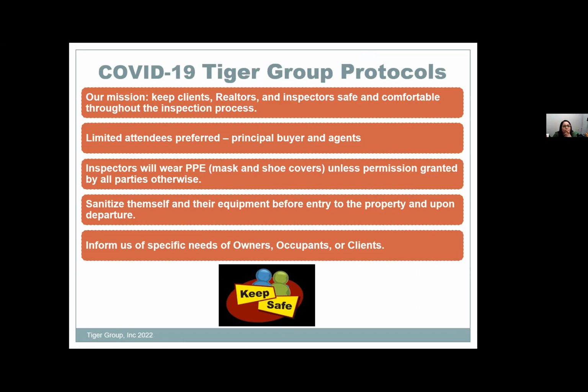And at this point, one of the more important things with that is still the sellers. We want them to be comfortable with people coming on their properties. We want our buyer clients to be comfortable, as well as representing realtors, and keep everyone safe that's on site. Limited attendees are preferred. In other words, of course, we want our clients to be there, but sometimes the extended families, friends, etc., doesn't bother our staff, but sellers can get concerned with some of that.